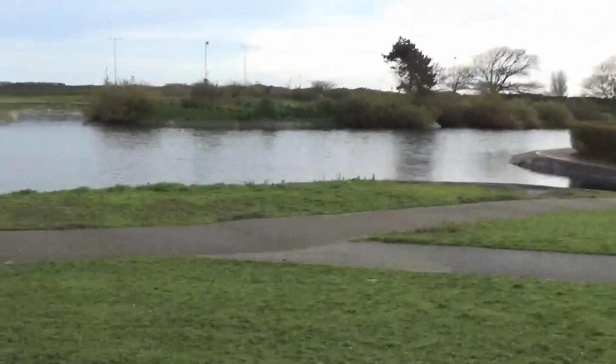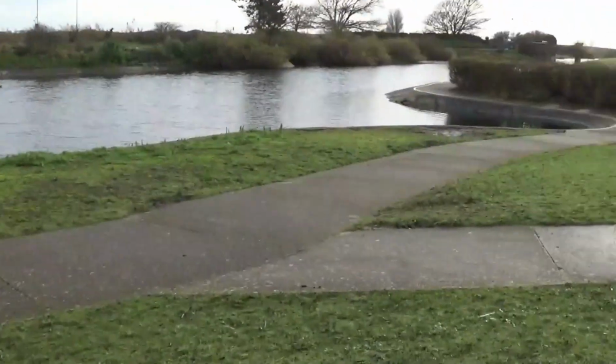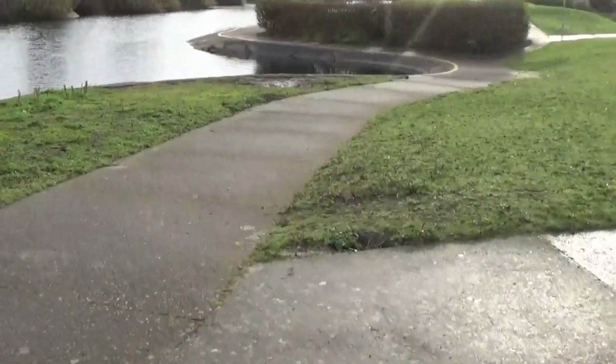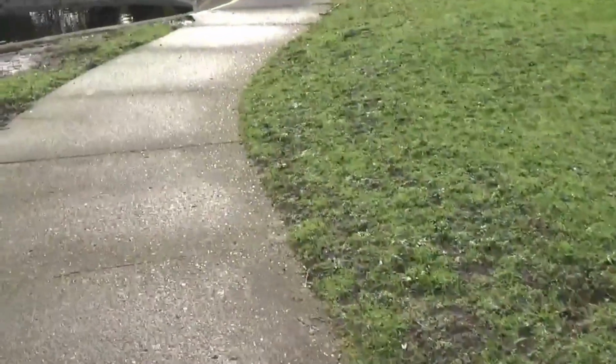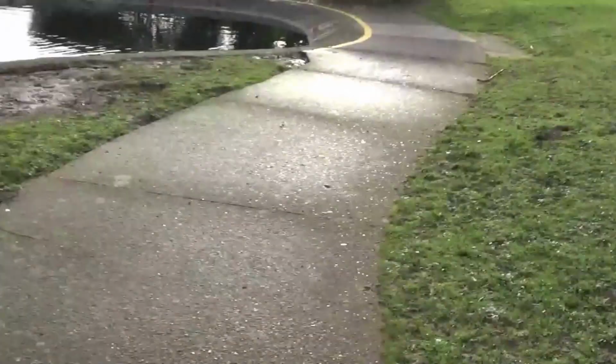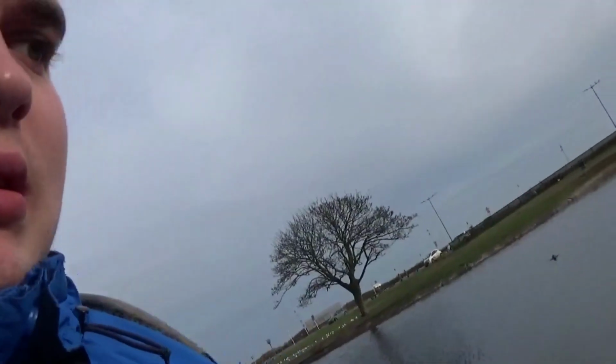I'm going to have a little stroll around here. Now over there is normally where the Skegness Vintage Fair is, but because it's winter time, January at the moment, it's obviously not there. But hopefully it will be back, as it did have a coaster there this year.